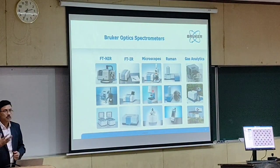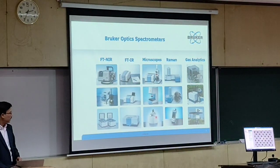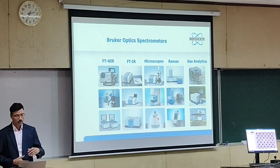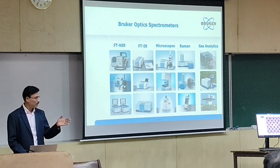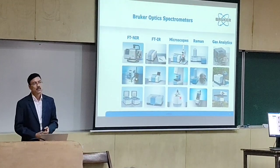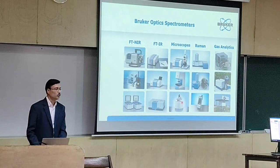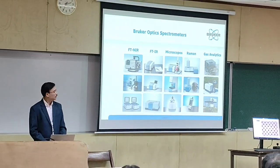There are many applications we'll see later. And the third picture which you see is a Raman microscopy system. It comes with a camera and different laser options like 480, 532, 633, then 785. We can also go with a 1064 nanometer laser. So different options are available with this.